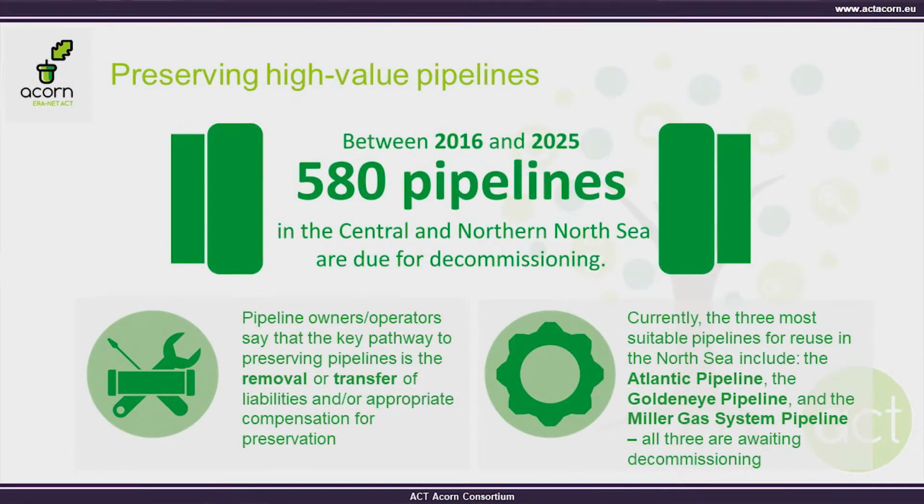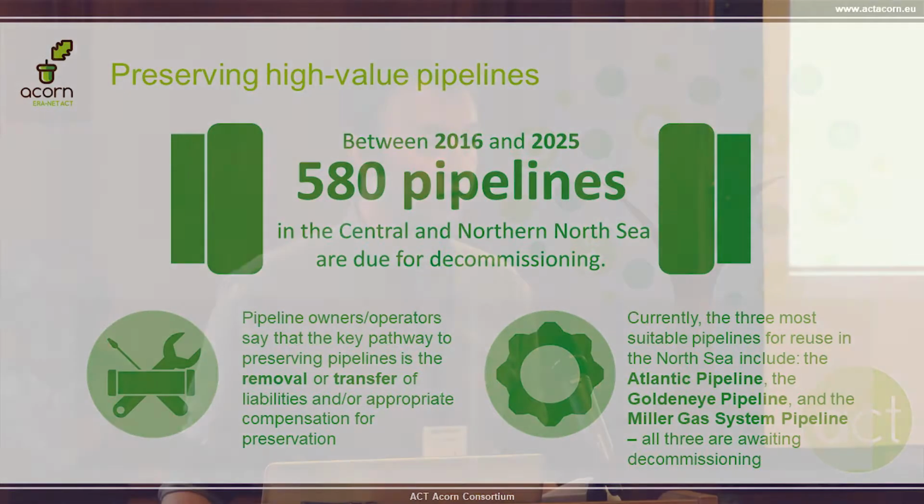This is where the numbers get quite scary and a little bit disappointing. So in the next 5.5 years, or a little bit more, 580 pipelines will be decommissioned in the North Sea. And at the moment, there's no way of assessing, or no official way of assessing, these for reuse for CO2 transport and storage. So if we're back here in 2025, we can be lamenting the fact that all these pipelines have gone away, and we'll just have to swallow that and start building new pipelines. But hopefully we won't do that.